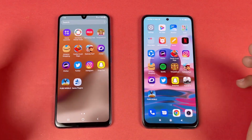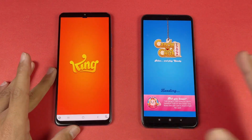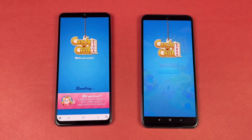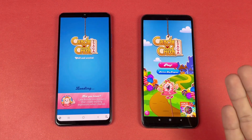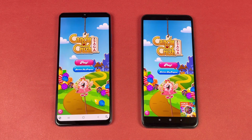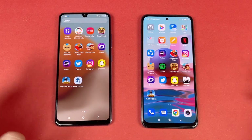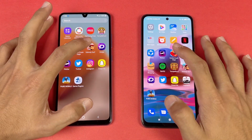So now let's see some game applications. Now let's see Candy Crush Saga. We have a Snapdragon 678 versus the Helio G80, and you can see the Redmi Note 10 is super fast compared to the A32, a 1 or 2 second difference. So it looks like the Note 10 is faster in heavy stuff. Now let's see if it happens again or not.